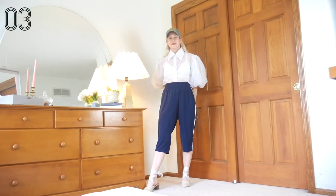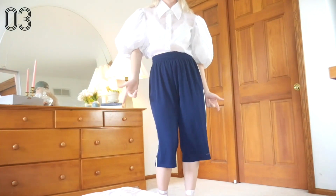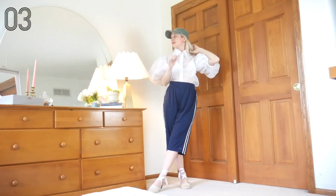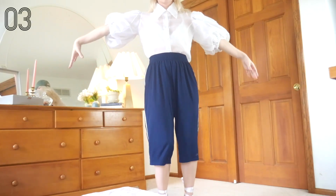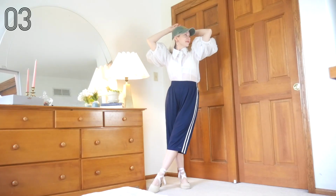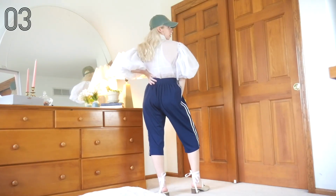For this next look, we are following the teachings of Lainey Ozark. In a recent video of hers, she suggested picking 2 things you would never think could work together and trying to make them work together. So I decided to try these capri track pants and this poofy sheer blouse. I feel like the way to make super clashing things work together is just to make sure everything in the outfit matches something else in the outfit.